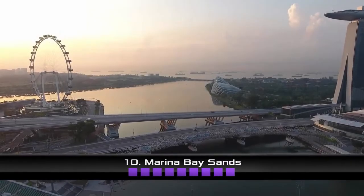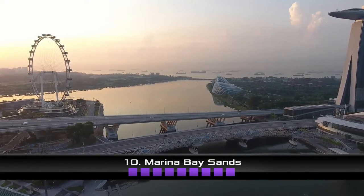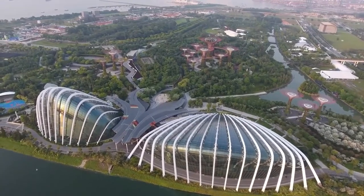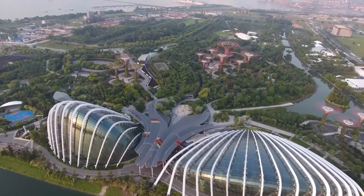Marina Bay Sands. If construction costs are a traveler's bag, then they'll delight in seeing the Marina Bay Sands, a resort that cost $5.7 billion to build, making it the world's most expensive building when it opened in 2010.